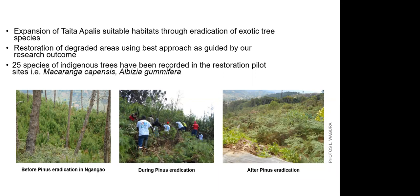And research is ongoing to document the colonization of Taita apalis within this site, as well as other bird species within the Taita Hills. And we have seen that using this approach, which is a good policy or advocacy platform to help us to advocate for safeguarding these sites, we can confidently say that when eradicating exotic plantations or smaller portions of an exotic plantation, there's enough seed bank within these sites to have natural regeneration of native vegetation coming back within the Taita Hills.